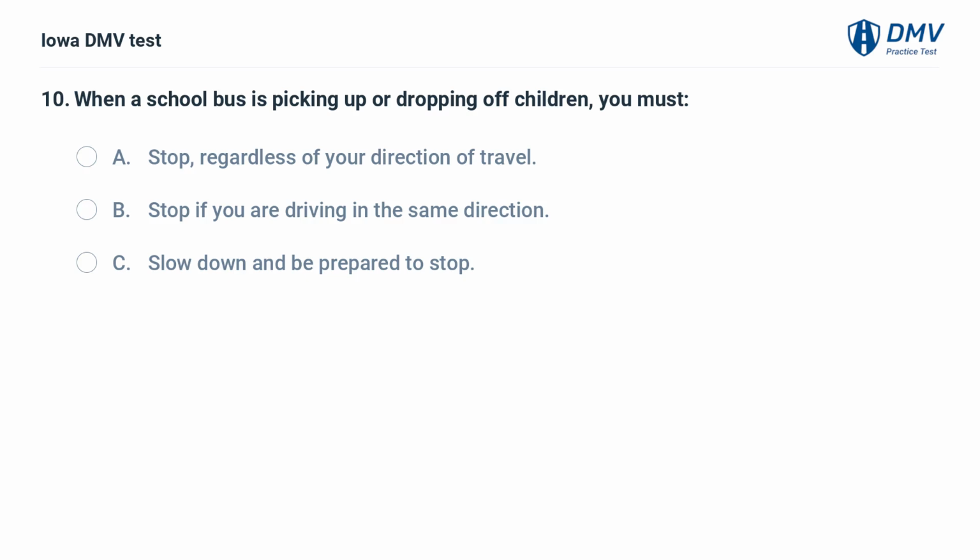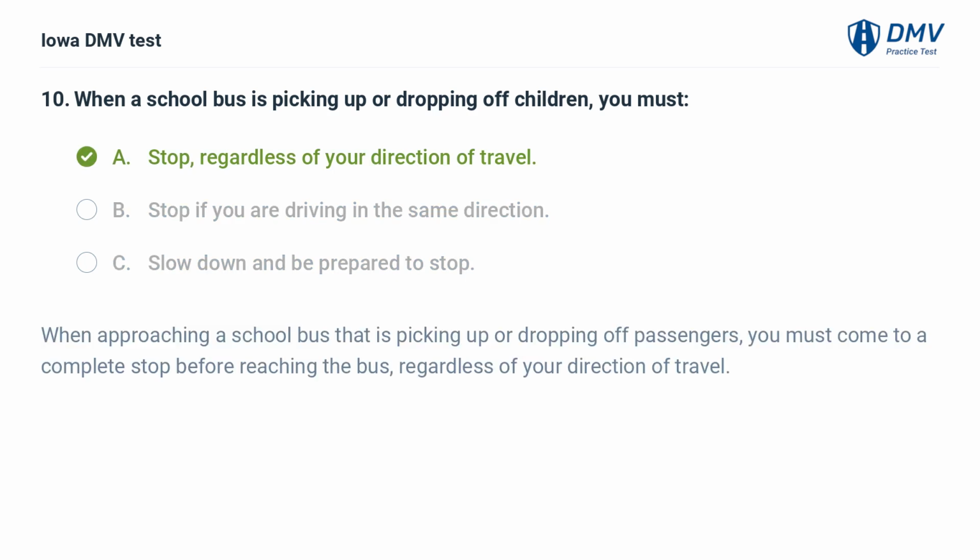When a school bus is picking up or dropping off children, you must A. Stop, regardless of your direction of travel. B. Stop if you are driving in the same direction. C. Slow down and be prepared to stop. A. Stop, regardless of your direction of travel.